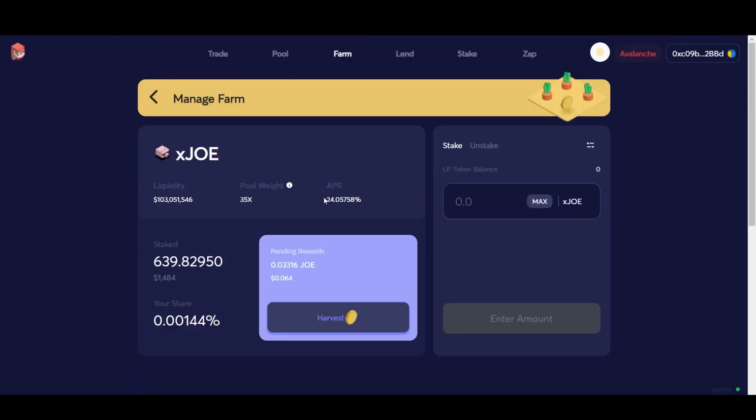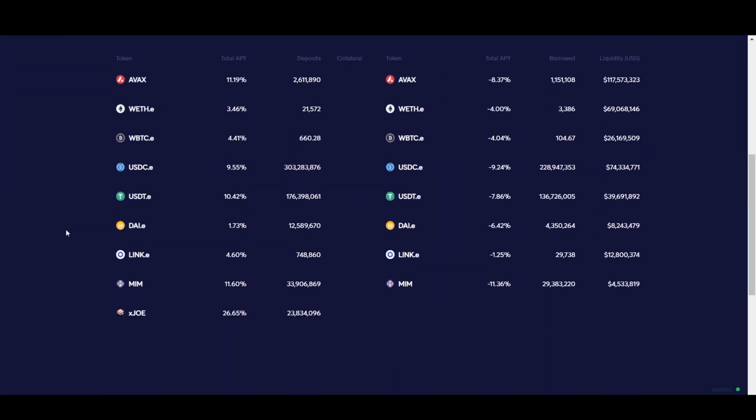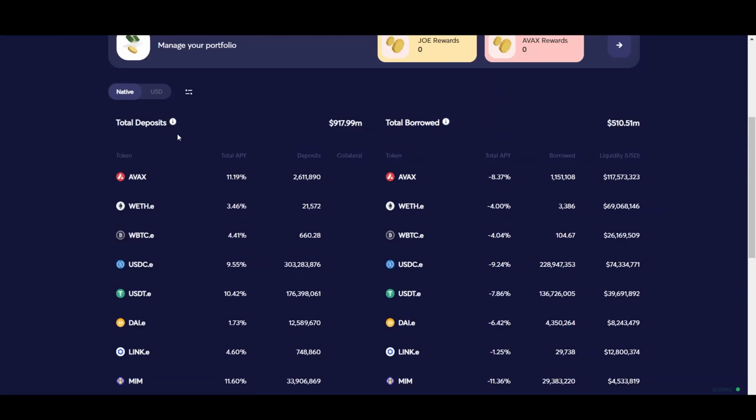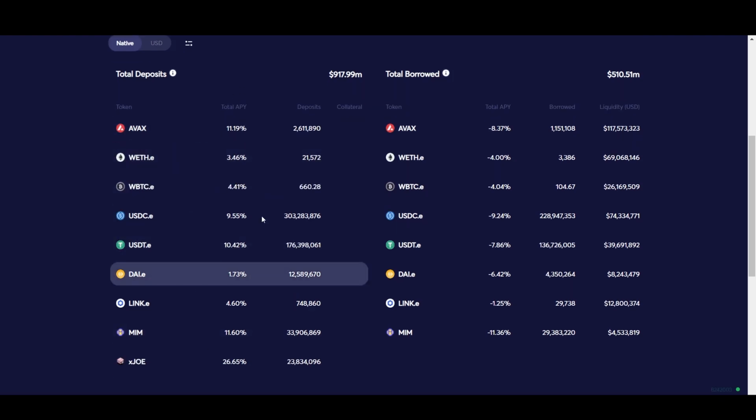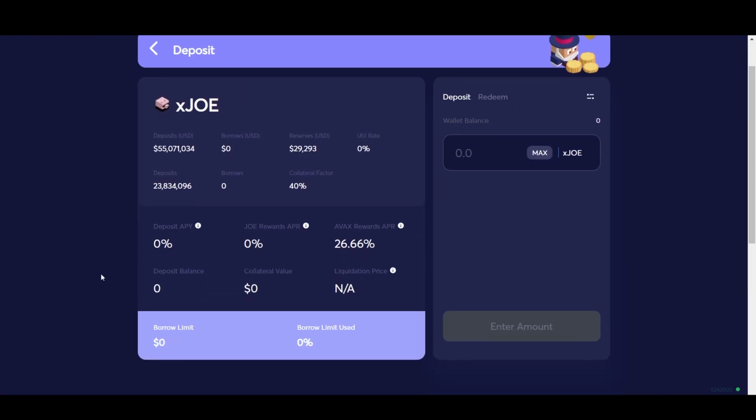And if you farm right now, it's paying you out a 24% APR via Joe. So pretty nice. Now, if you lend your xJoe instead of farming it, you click here. This is total deposits, total borrow. And this is if you want to lend one of these currencies, this is the payout. So if you click xJoe, the last one, if I lend my xJoe instead of farming my xJoe, I'm going to get a 26.6 APR.